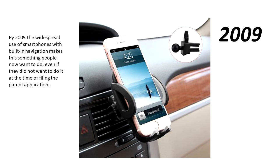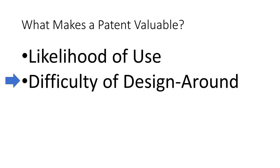Since it typically takes a few years for a filed patent application to become an issued patent, looking 3 to 5 years ahead and trying to predict what will be happening can then help create valuable patents. So hopefully, from those examples, you can see that to be valuable, a patent needs to cover something that people want to do now or will want to do in the near future.